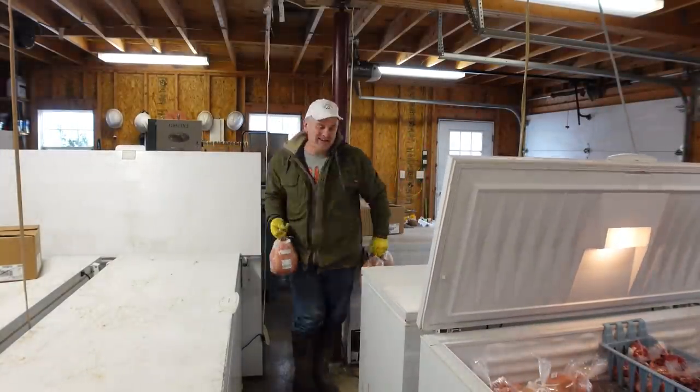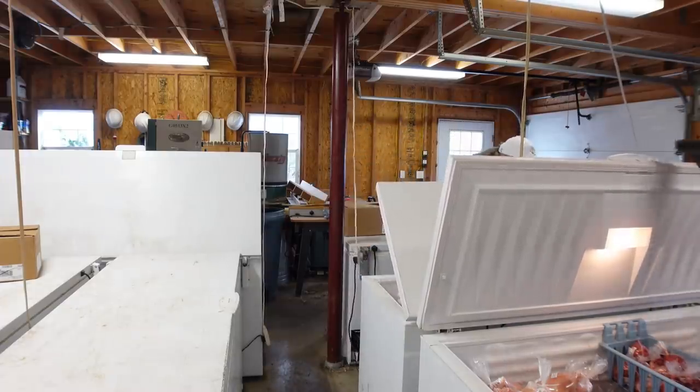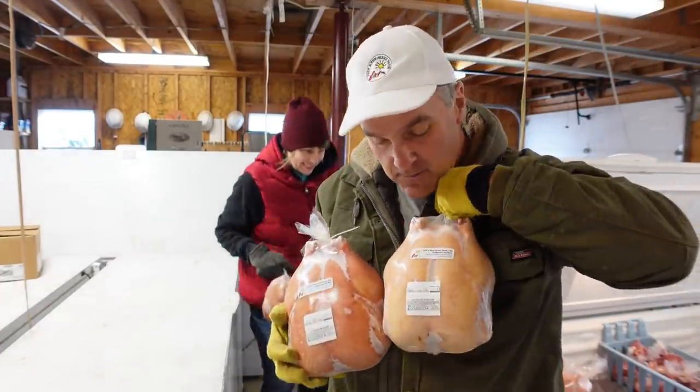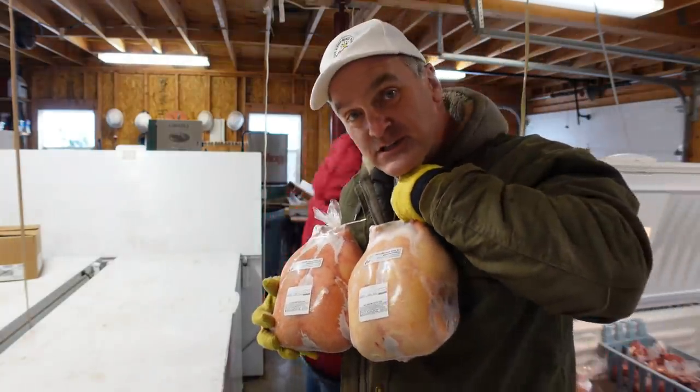Now we'll consolidate the chicken, the broilers. Look at the size of this chicken. 7 1/3 pounds. That one's 6 pounds. We got some big chickens in here.